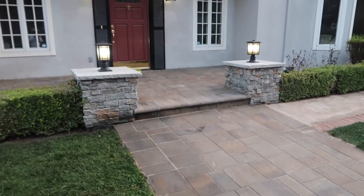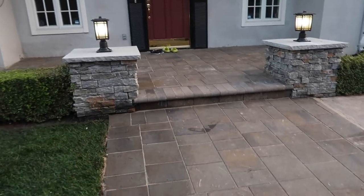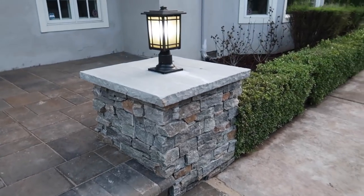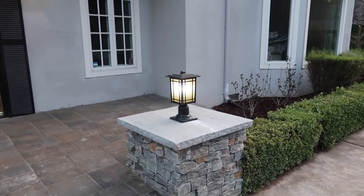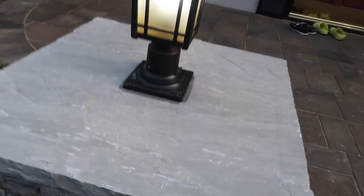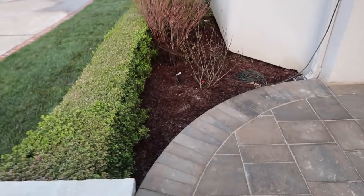Last day, we're all done. Beautiful pavers, banging bullnose, nice columns. Remember those nasty columns in there? They're still there, they're just covered. 29-inch stone. Big boy. Bullnose.